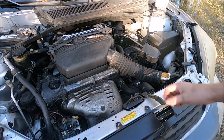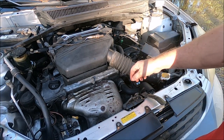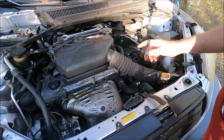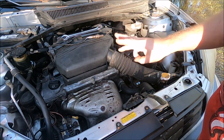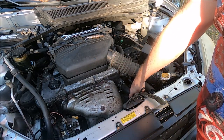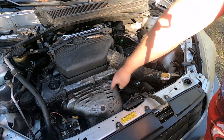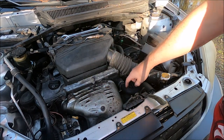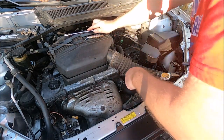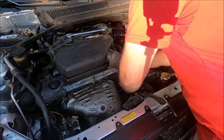So, I'm still getting the P1135 code. I jiggled the harness and it didn't go away. So it's either a wiring issue, the sensor, or the ECM. So I'm gonna replace this sensor. This is bank one, sensor one. Of course, this is bank two. Bank one's the driver's side. Sensor one is the upstream sensor. So we're gonna replace that, see if it changes anything.